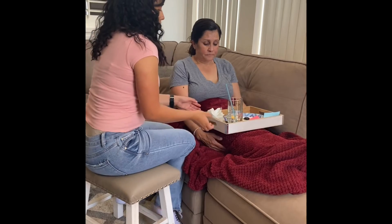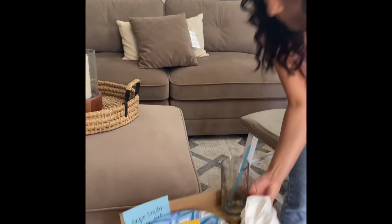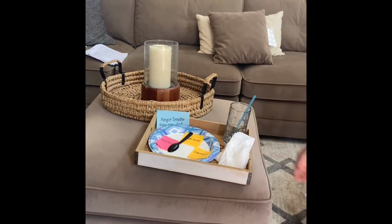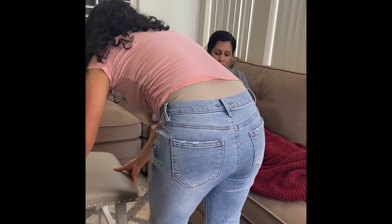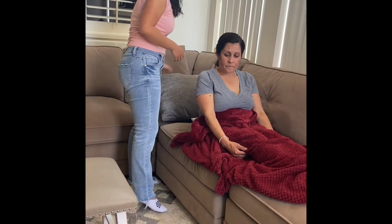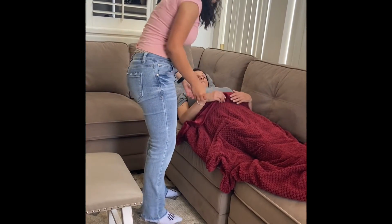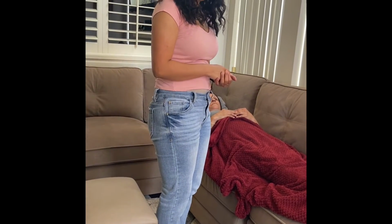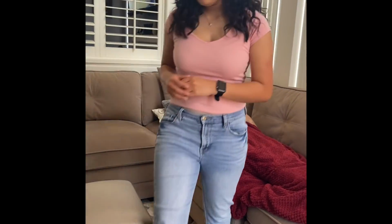Okay, so then I will put this in the designated dirty area. Okay, now I'm going to lay you back down in the lowest position. You can go ahead and lay down. Okay, make sure she's covered. Put the bed at its lowest position as well, and make sure that the bed wheels are locked, and give her the call light. And then I'm going to go wash my hands.